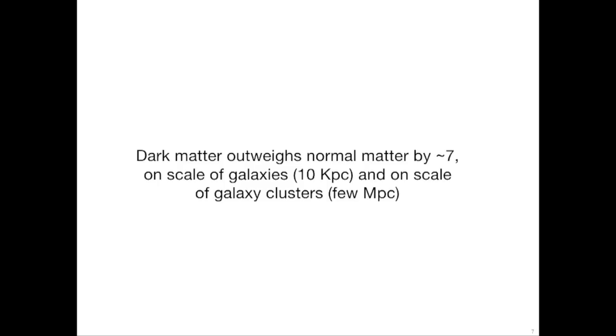And it's all the more remarkable because on the scale of the solar system, down to the scale of a fraction of a millimeter, which is a huge range of scales, everything worked perfectly.